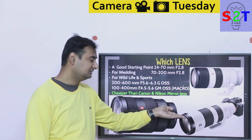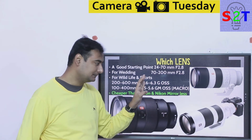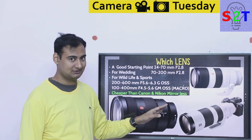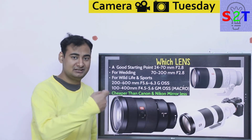Basically this puppy, this is an Olympic lens. It's literally released just before the Olympics, so to say. So it's a very good lens, very capable lens, and dramatically great autofocus. It's like dramatically great, and you can see anybody who's reviewing this, Sony literally listened to everybody's complaint.